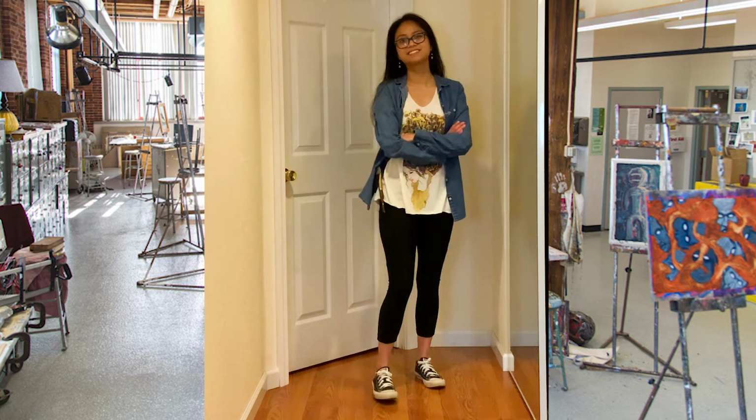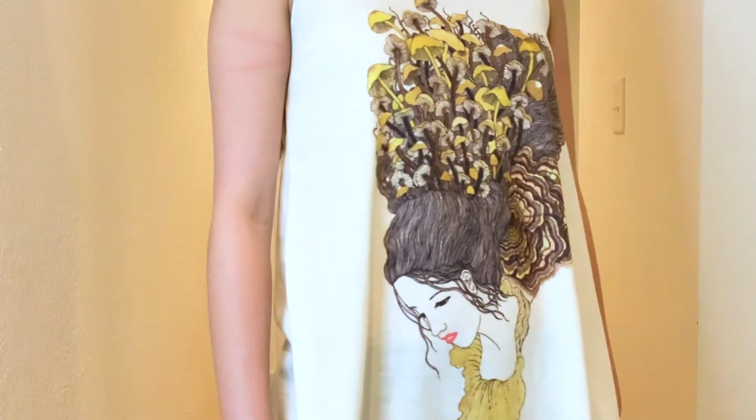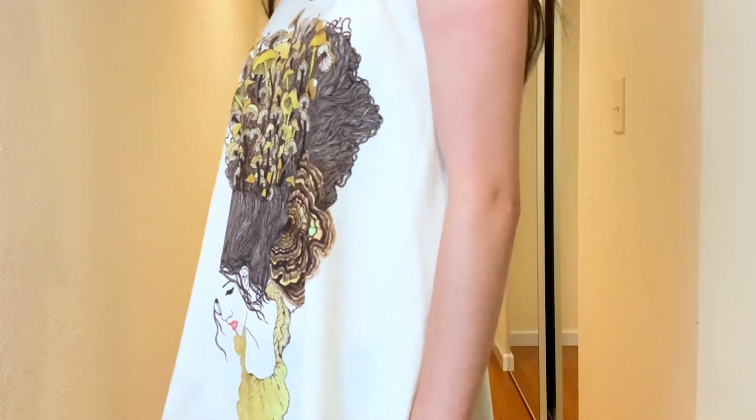For my base layer, I have a flowing tank top with black capri leggings that has 2 pockets. I love the graphic on this tank top. It's basically my favorite tank top that I own.